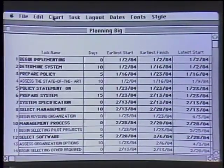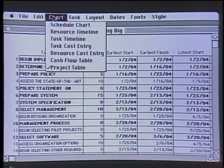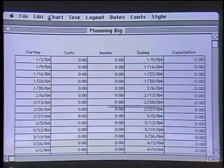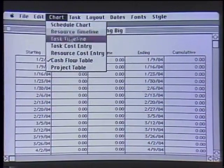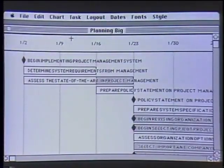George, this is Mac Project, project management software on the Macintosh, and we're looking at the overall project table right now. These are the tasks that have to be performed, the number of days we have to do it in, the start date and the finish date for those particular tasks. I can very quickly click onto a cash flow chart, which will show me which amounts of money are needed at what particular dates, or I can go back and take a look at a timeline chart, and it'll show me on a kind of calendar spreadsheet where these things have to take place.